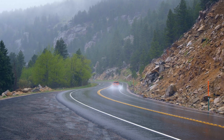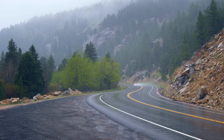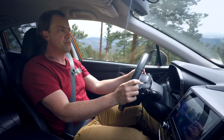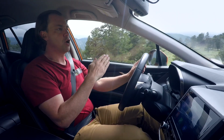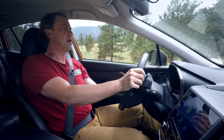This is the only one of these three with a dreaded CVT, a continuously variable transmission. Now, Subaru has put a CVT in most of their lineup in the interest of gas mileage. What that means is you can floor it and it just picks the optimal RPM and stays there as the car gets faster and faster and faster. It keeps changing the ratio behind the scenes.